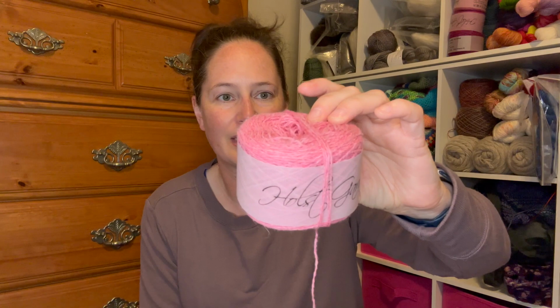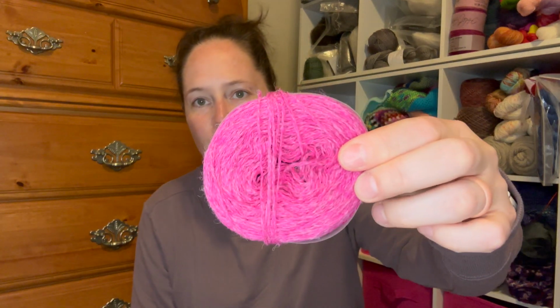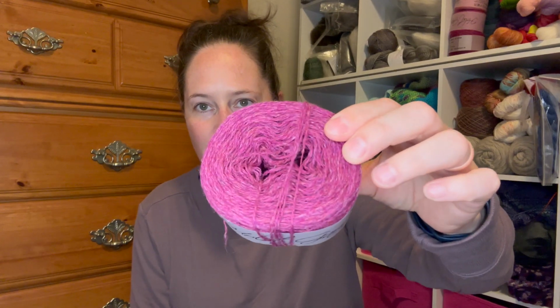and 10 grams of color B, which is Allium, and 13 grams of color C, which is Peony. And lastly, 12 grams of color D, which is Comfrey. I say it both ways because I just don't know. So a total of 44 grams.